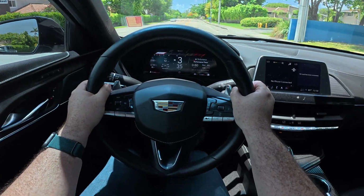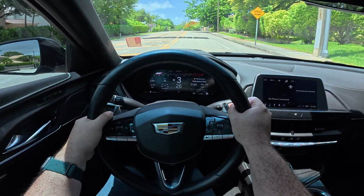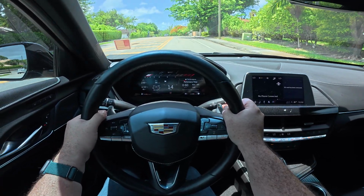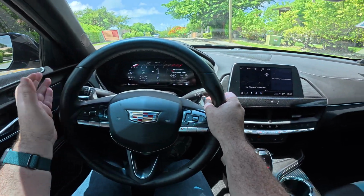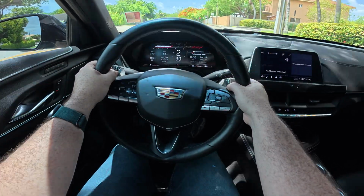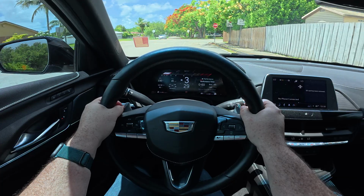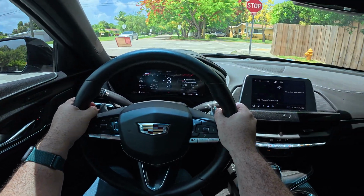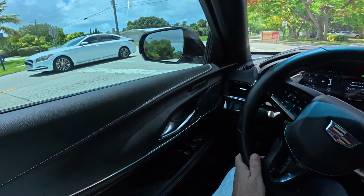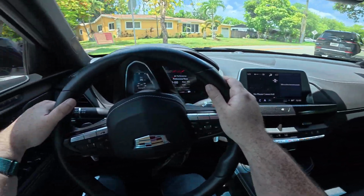Oh my God, this is a magnificent vehicle. Hats off to Cadillac. I can only imagine what the CT4-V Blackwing feels like with that supercharged V6. Yes, yes, yes. Hats off, Cadillac. This is one of the greatest sedans that I've felt in a very long time.